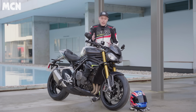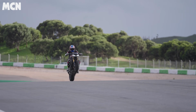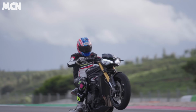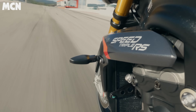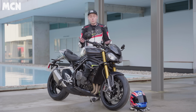The other thing as well is it kind of wants to lift the front wheel quite a lot, and because of that, Triumph have engineered in a very clever wheelie control system. It works with the traction control to keep you safe, but it's a 4-stage wheelie control system. In its lowest setting, it will keep the wheel just hovering above the floor, and that's to give you maximum linear drive forwards, which is what you want on a racetrack.